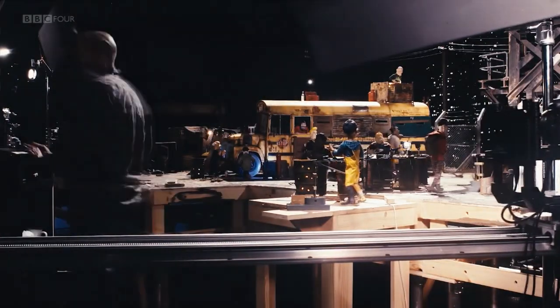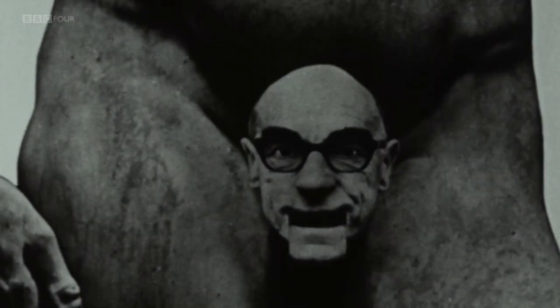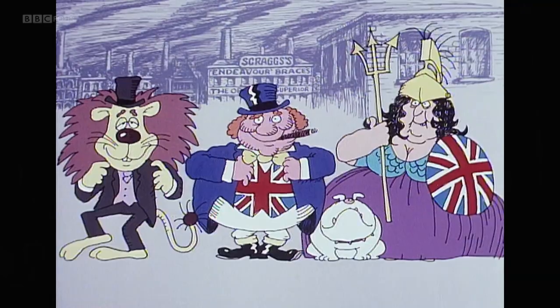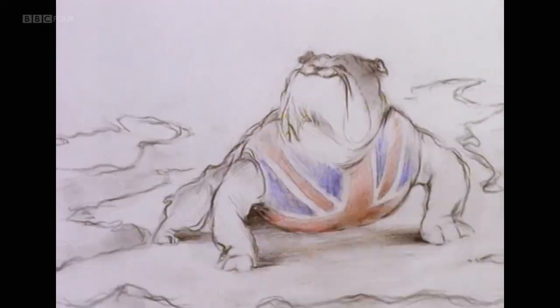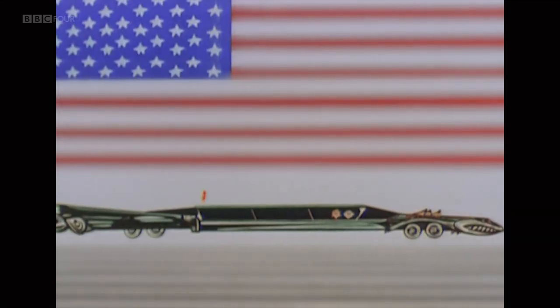Here we are, here's a clap. You take a photograph, move the model. Take a picture. That's how it's done. In the world of animation, one nation rules supreme. America!